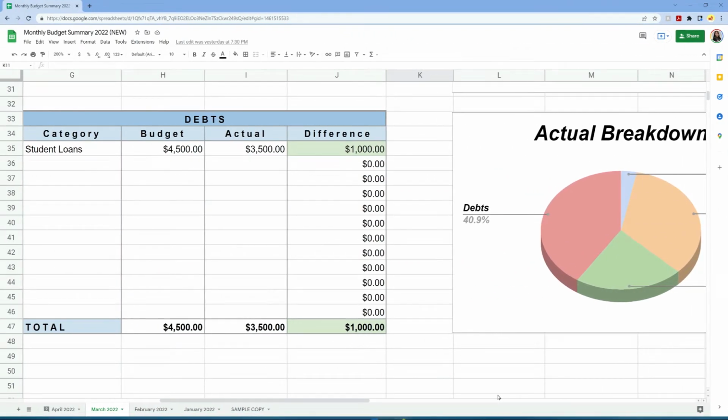Alright, so last but not the least, I have my debts, and I don't really have much to say, but I have budgeted $4,500, but unfortunately I was only able to put $3,500. I mean, it's still definitely a large amount. I was hoping to be able to be under, or at least within $30,000 for my debt remaining, but basically I'm $1,300 short for it to be around $30,000 or less, but that is fine.